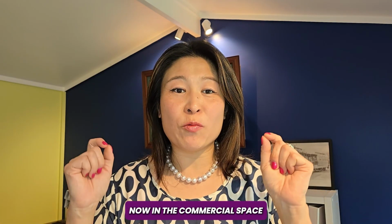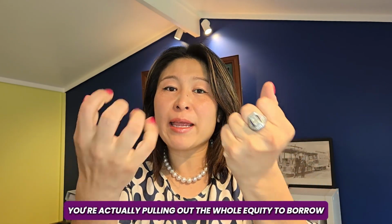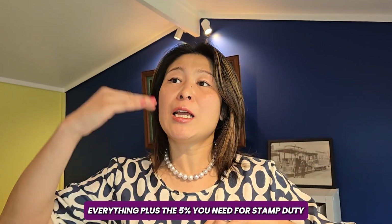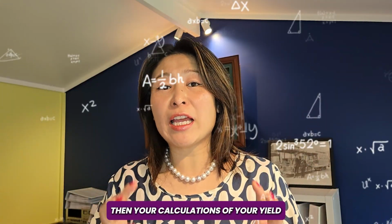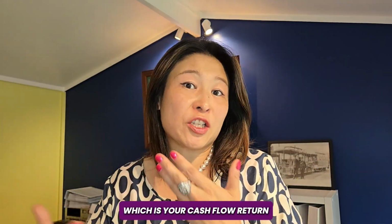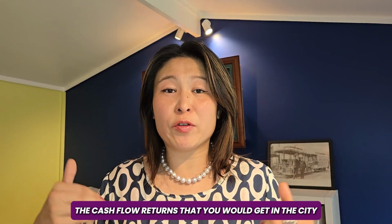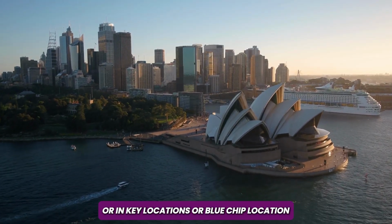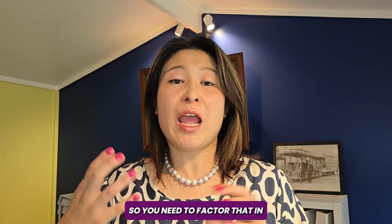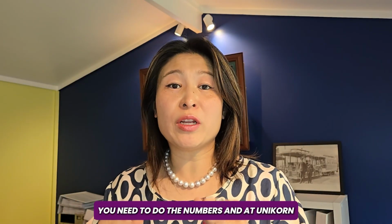Now in the commercial space, it works a little bit differently. You see, if you are doing 100% finance or 105%, which means that you're actually pulling out the whole equity to borrow everything plus the 5% you need for stamp duty, then your calculations of your yield, which is your cash flow return, needs to be much higher than the yields or the cash flow returns that you would get in the city or in key locations or blue chip locations. So you need to factor that in.